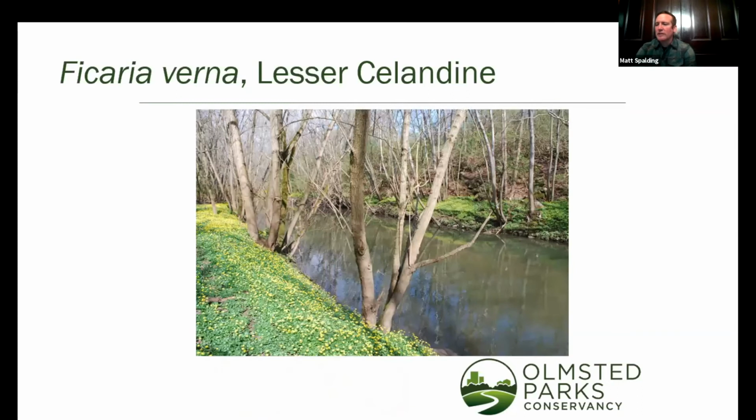So as far as control methods, in Cherokee Park, like I've explained, we have regular flooding, lots of disturbance, heavy clay soils, and a really large floodplain. So in other words, that's the perfect setting for this problem plant to really flourish. And that's what has happened.